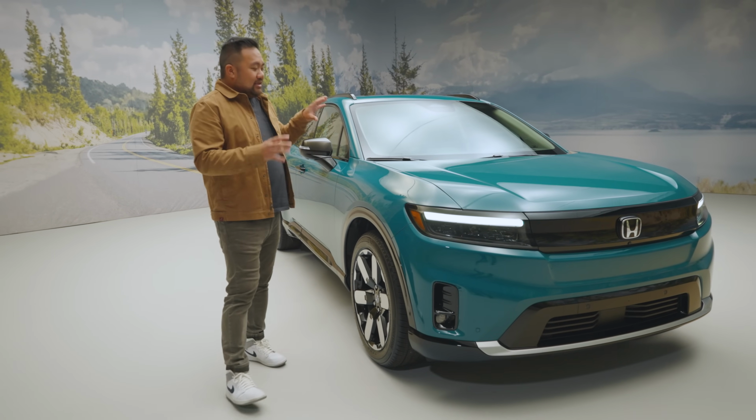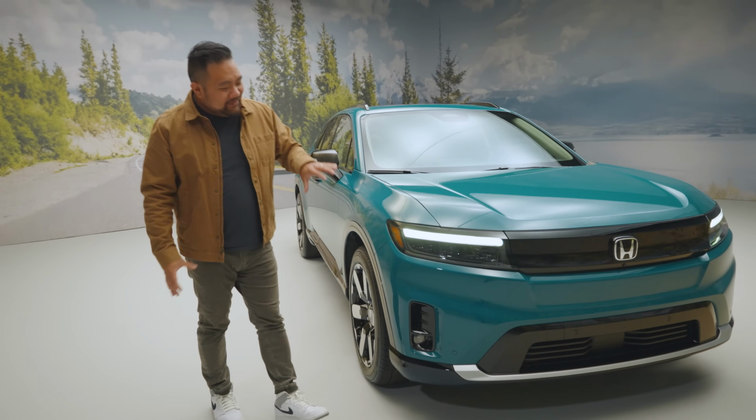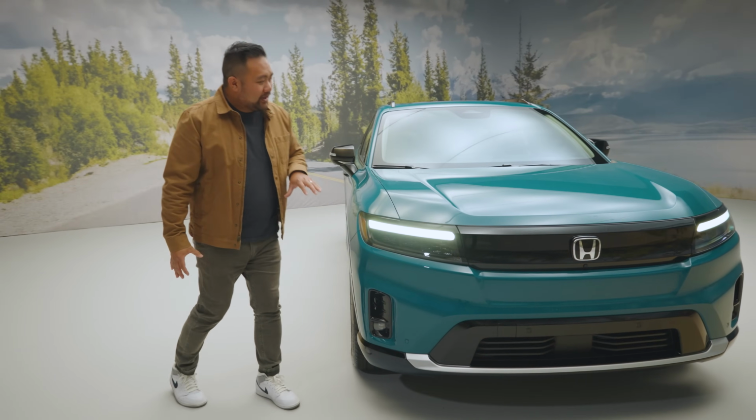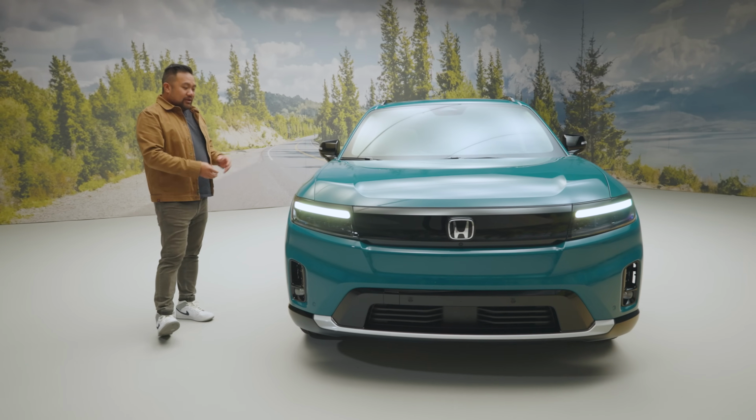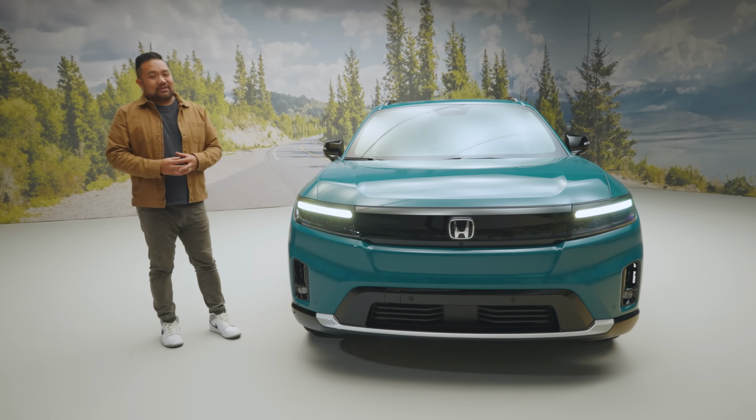Just like I think this whole vehicle actually looks pretty good. Even if the front here is a little bit boring, this definitely still looks like a Honda, and this color really pops as well. Very good job with the styling, I'd say.